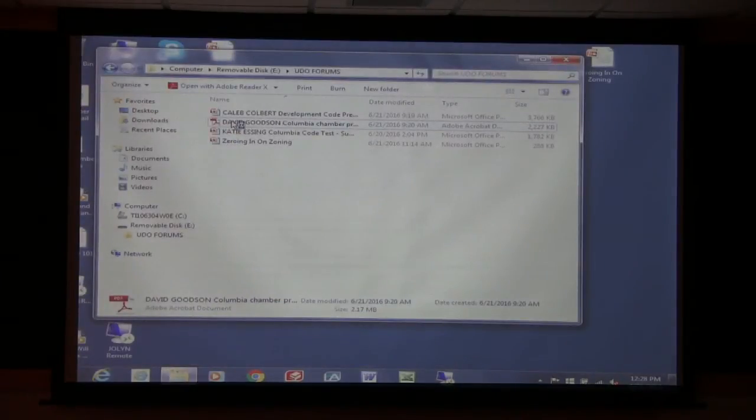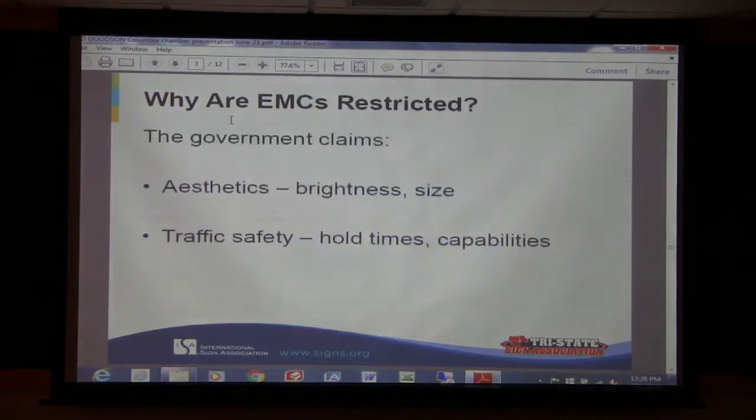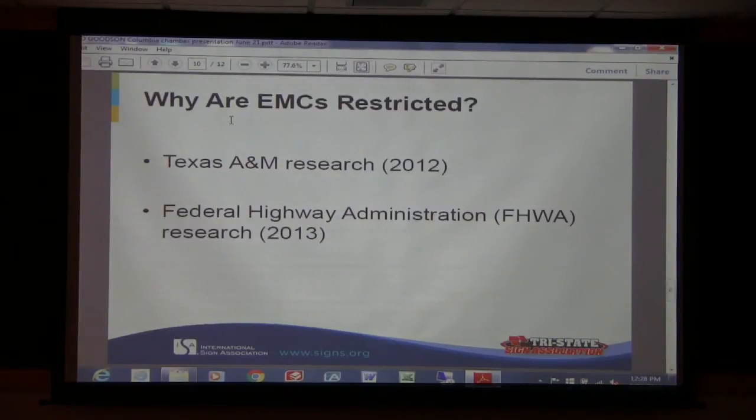Often cities ban the use of EMCs because they'll say things like, "We don't want our city to look like Las Vegas." But the kinds of signs that we're talking about here in Columbia are typically going to be 100 square feet or less. The signs we're talking about in Las Vegas or New York City on Times Square are 10,000 square feet. So while it's the same technology, it's nowhere near the same scale as what you see in Las Vegas or New York City. Most of the time they'll be under 100 square feet, set far enough back from the road, and full animation is rarely allowed.